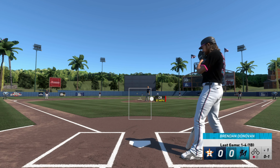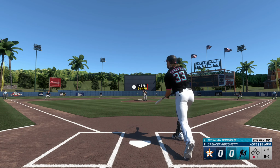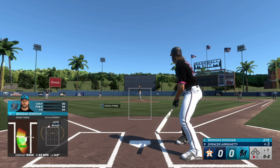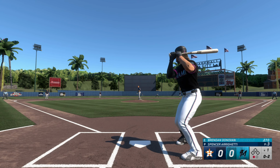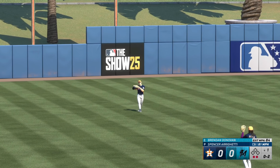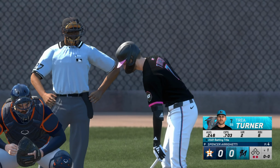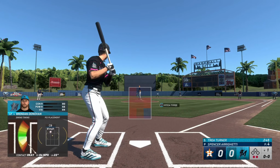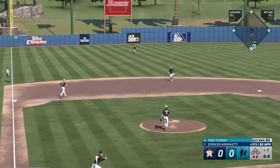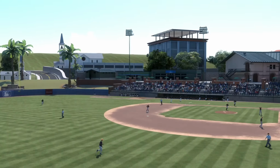Brendan Donovan in the box now. No balls and a strike. And that is out of play. In the air, left field. Brings it in. 2 down. Hey, man, 4 pitches, 2 outs. That is an excellent pace. 2 down, base is empty. Here's Trey Turner. Swing and a bouncer out to short. Fires over to first. And that will end the inning. Nothing doing for the Marlins. Scoreless after 1.